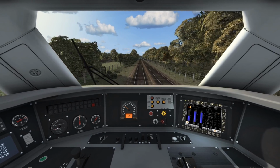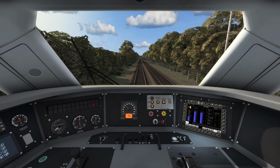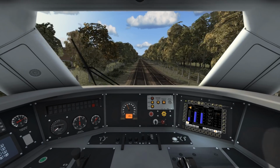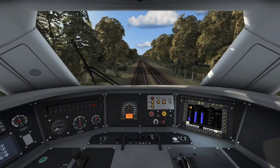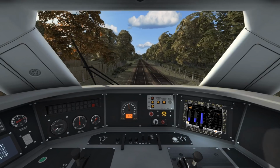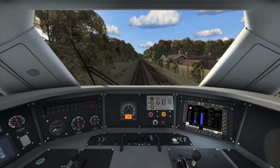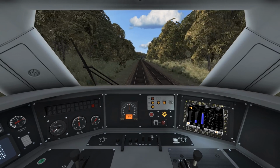So along here now, I'm going to accelerate in full power up towards 60 miles per hour, and then as we get towards 60, I'm going to cut the power back, and I'm going to go between notches 1 and 2 of power to try and maintain the speed as close to 60 as possible. So now down to notch 2 of power, and I'll stay in notch 2 until the speedometer is reading 60, and then I'll cut back to notch 1, and I'll try and keep the speed between around 57, 58 and 60 miles per hour.